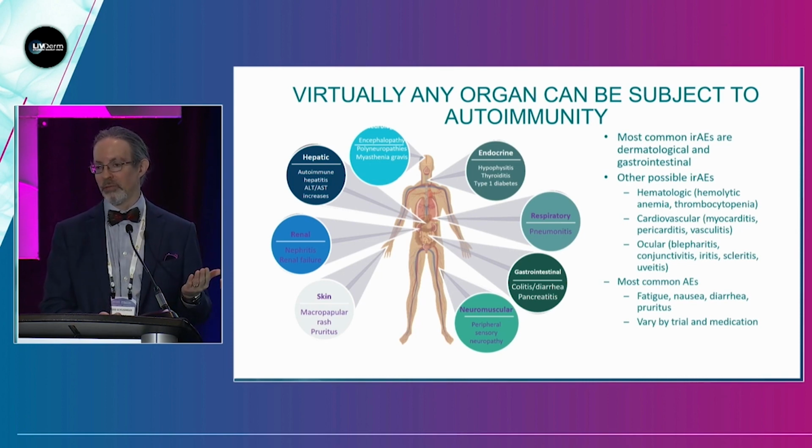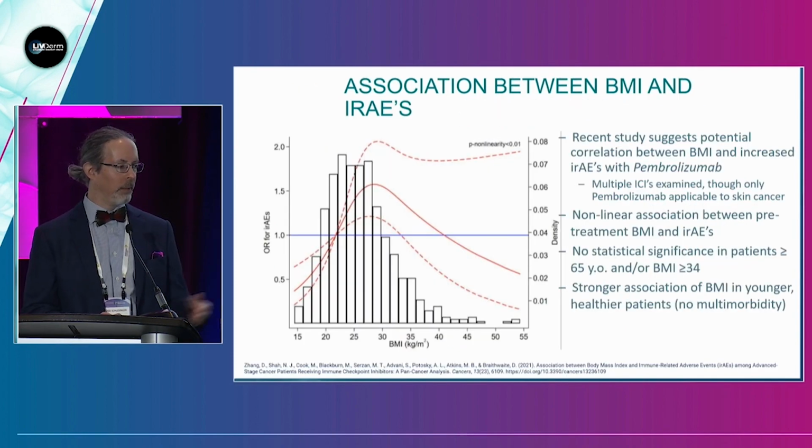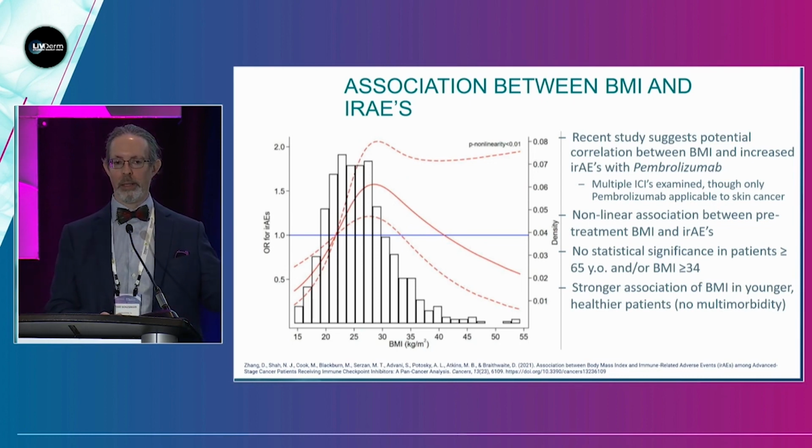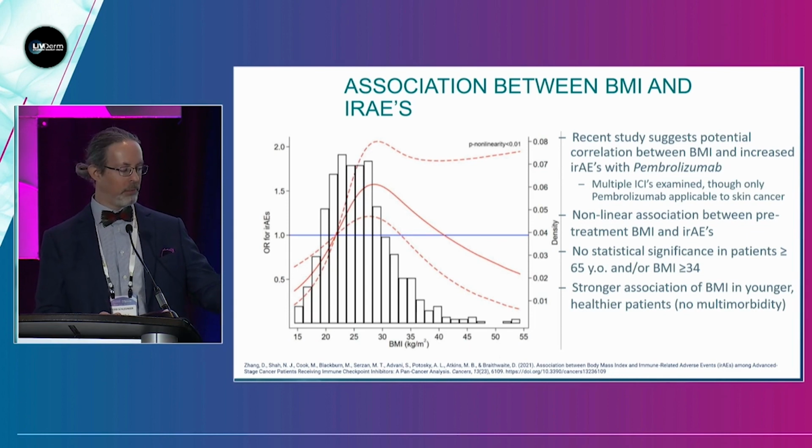Most of the patients actually do fine. About 5% of them get the grade 3 and grade 4 severe reactions with it, but most of them do pretty well. And when you start to look at the weight, this is the correlation between BMI and increased immune responses with pembrolizumab, you start to see a pattern here, and that these younger patients with that middle BMI tend to get more of an immune-related reaction, and that can be a good thing in some cases. We start to learn about whether the immune response actually portends a better outcome.